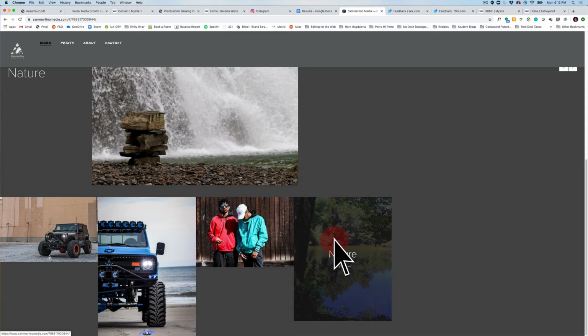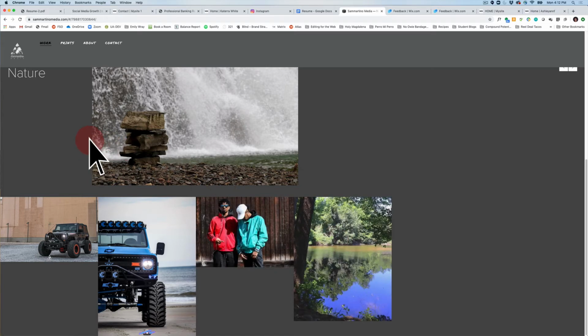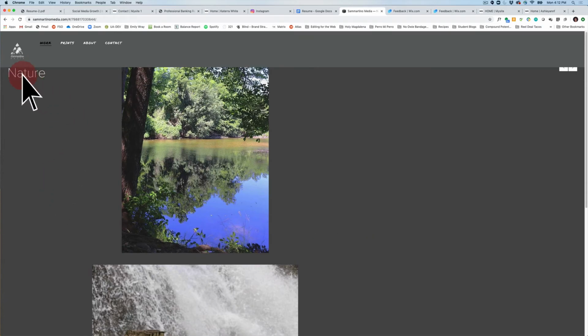And it might behoove you to specialize in automotive photography or automotive media that would make you a specialty media provider in that area.